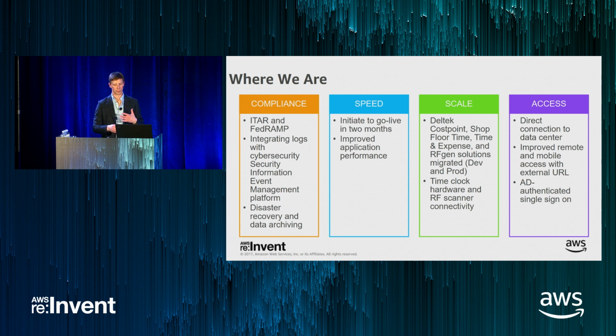That also gave us improved remote and mobile access by pushing out an external URL. So in our particular use case, time entry is a big item, where employees are traveling or on the road. So without a VPN connection, we can just go to an external HTTPS site, have a secure connection in, and be able to do time entry.